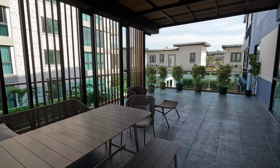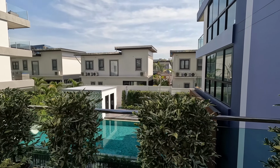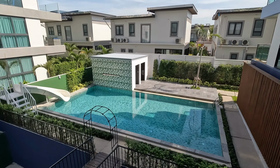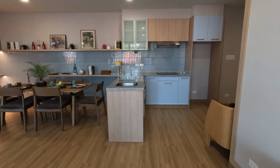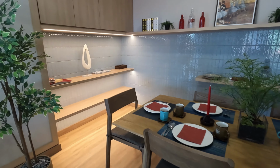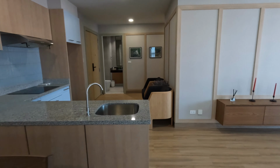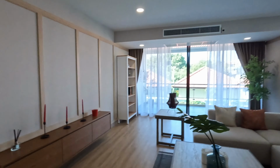This balcony is huge, and it overlooks the pool. This one, selling fully furnished. Everything you see comes with it. 9.97 million baht. And I'll also tell you that they run several specials here. Specials that include sometimes things like free transfer fees, discounted prices, all kinds of things. So when you come and take a look at this, make sure you find out what the current specials are, because you can get some really good deals.